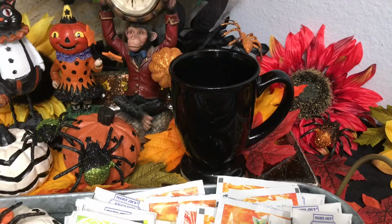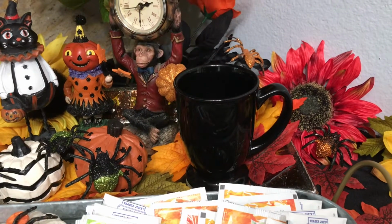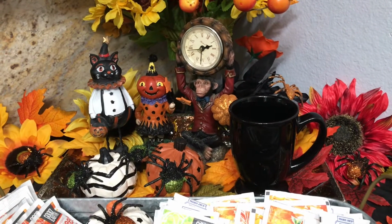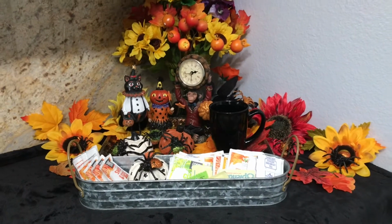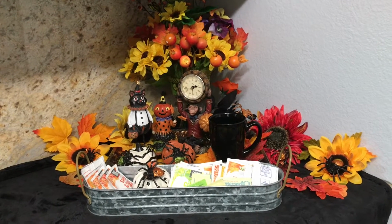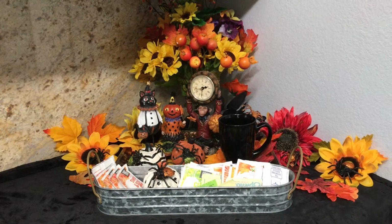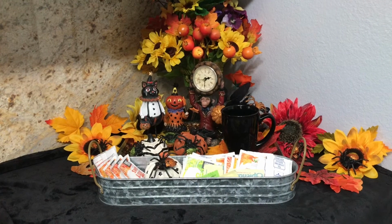Then I have a black cup for my tea, ready for the holidays, Halloween. Yes, we all know that Halloween is coming. So here is my Halloween tea station now. So this was a zero cost because the cup I've had for years, the container that my tea is sitting in, I've had since last year, and all the tea I've been drinking for years.